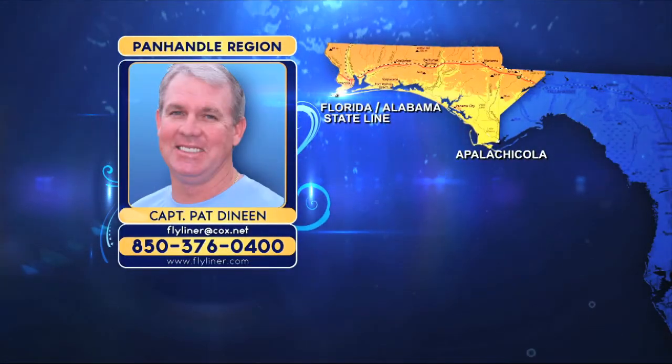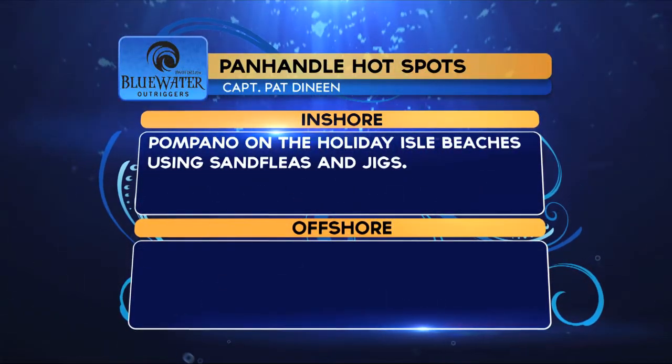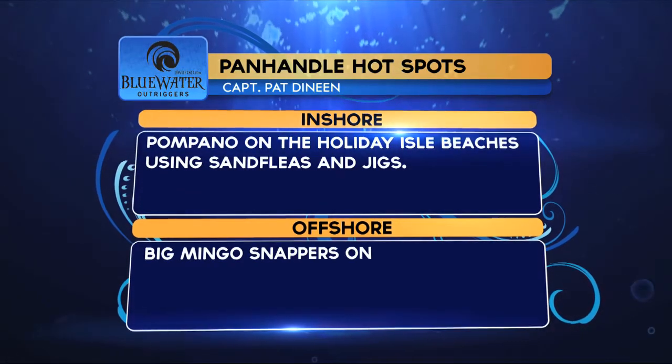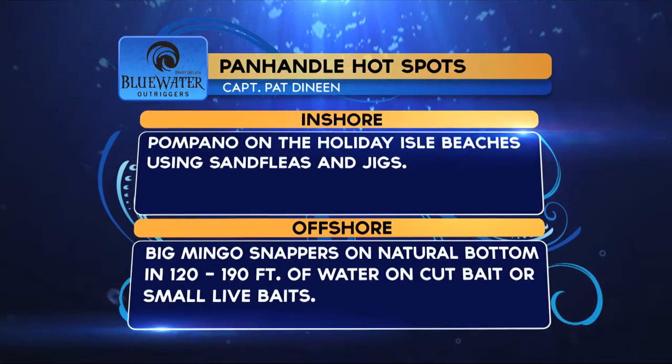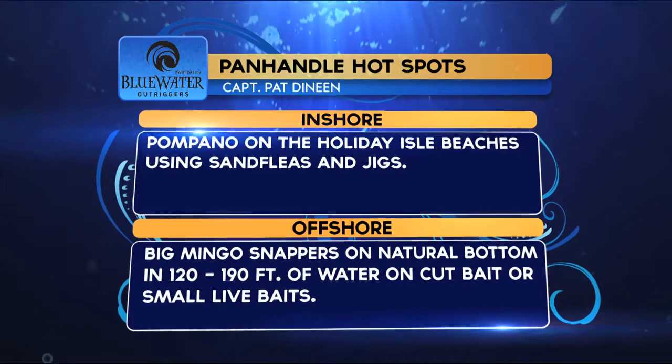We're going to go ahead and get to the Blue Water Outriggers hotspots from the Panhandle region. Inshore, Captain Pat says pompano on the Holiday Isle beaches using sand fleas and jigs, and then offshore, big mingo snappers on natural bottom in 120 to 190 feet of water. Use cut bait or some small live baits.